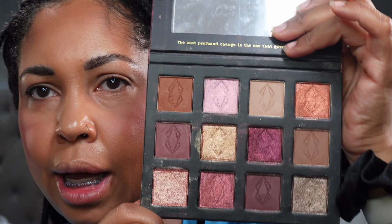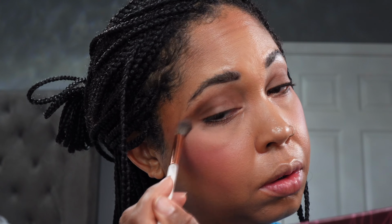I have my lethal palette here, and I'm just gonna go into a brown. I'm gonna just do this one here just to give me some color. I'm going to use my Cali Ray Surf Proof setting spray. I'm going to have my Panorama mascara from L'Oreal.